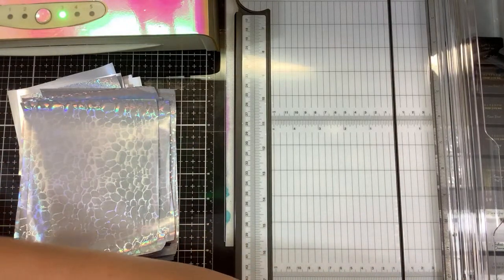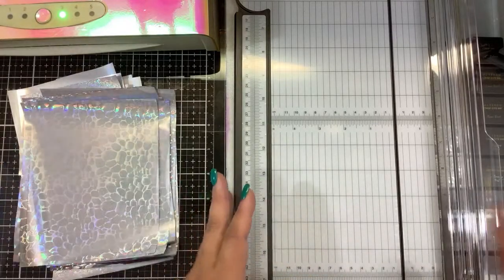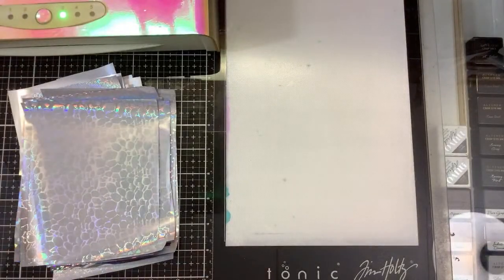And I think that's good for now. If I need to cut some more, I'll get up and get some more, but I don't want anybody to burst waiting. I do like slicing it with the trimmer though.